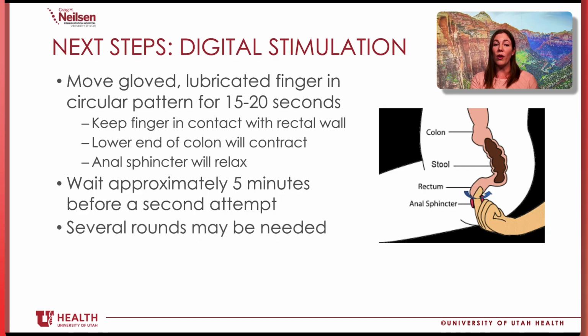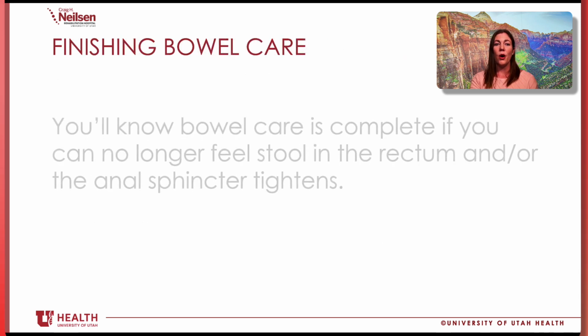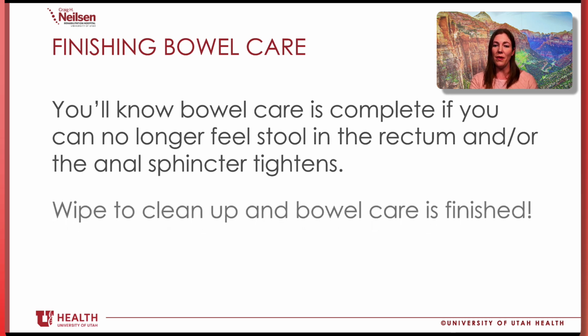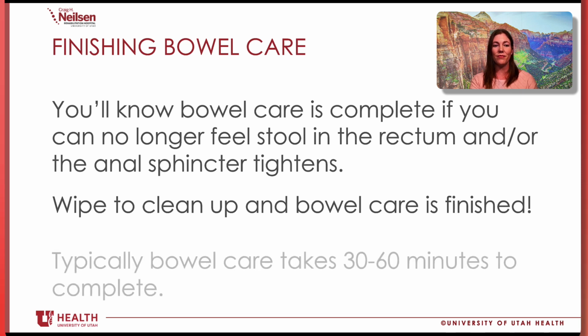Wait about 5 minutes before you attempt that digital stimulation again. Most people will take several rounds of digital stimulation, and then you'll know that you've finished bowel care when you can no longer feel any stool left in the rectum, or if your anal sphincter starts to tighten. And if you have some sensation, you may be able to feel that you're fully emptied. And then wipe and clean up when bowel care is finished. Oftentimes people will choose to shower after this.